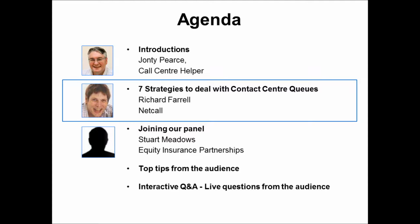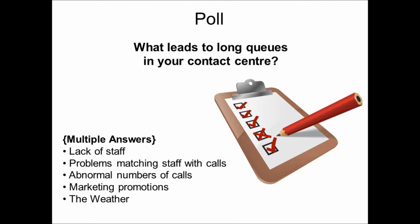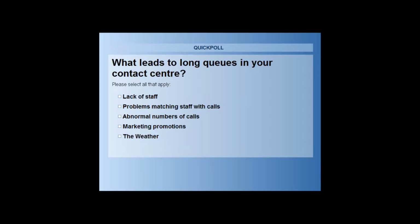Well, thank you very much for that. We're going to go to another poll now, which is what leads to long queues in your contact center? So just like to explore what is causing the problem with queues. So the options to vote on are a lack of staff, and you can vote on more than one here. Problems matching staff with calls. This may be where you've got enough staff, but not necessarily at the right time. Abnormal numbers of calls, which is not routinely, but just suddenly you get lots of calls. Marketing promotions, the old marketing department who likes to send out promotions without necessarily telling people, or the weather. So we're just going to wait for you to vote on there.